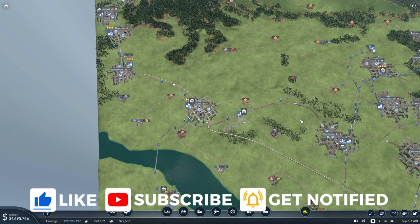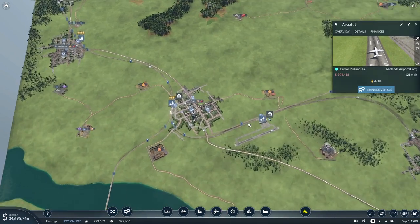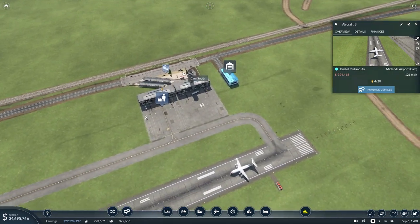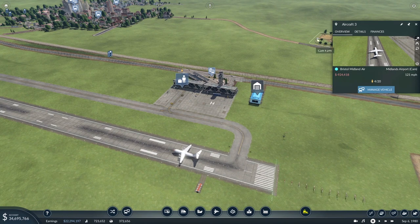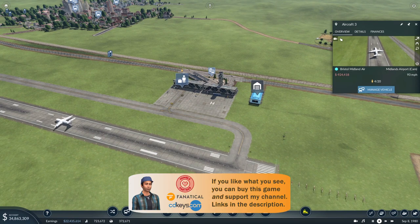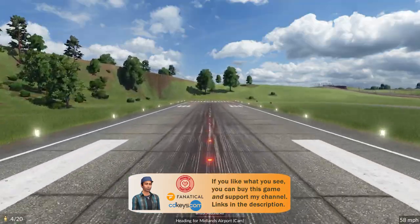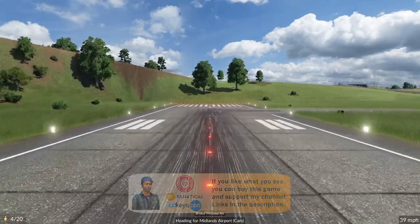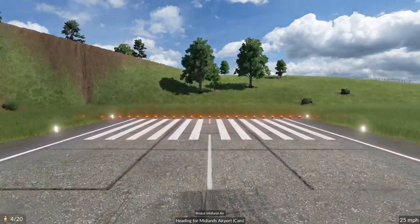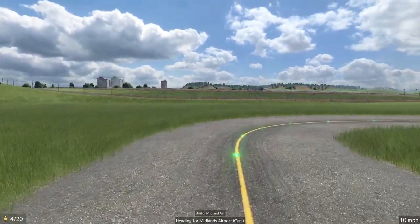Do we have a plane coming into CAM? What are you doing? You are coming into the airport and you've already got passengers from Bristol. Oh, that is excellent news. You are landing, aren't you? Yes. That is spot on. No, you're not. You're taking off. Or are you? No, you are. I can't tell one end of a map from the other. Or even an airport, for that matter. Anyway, so this is looking very good indeed.